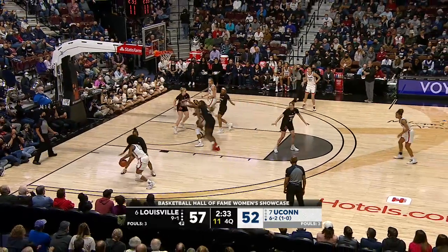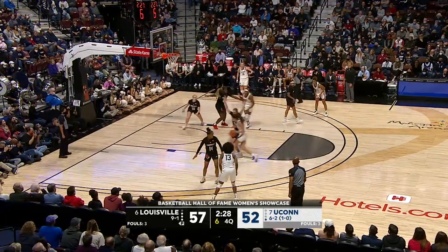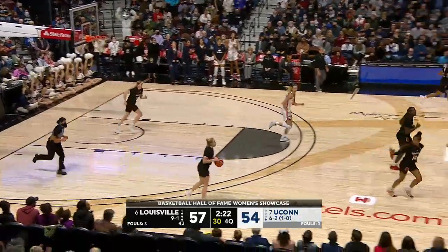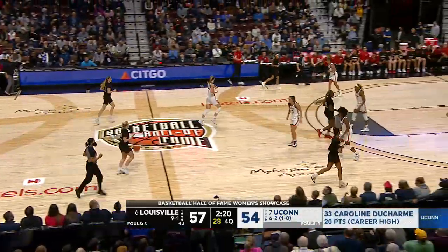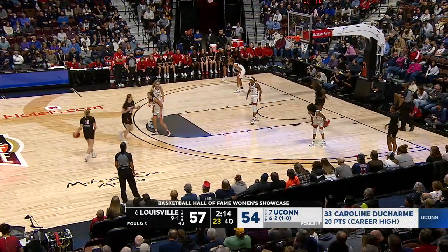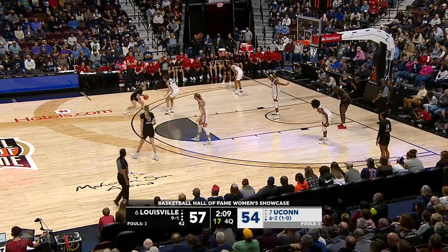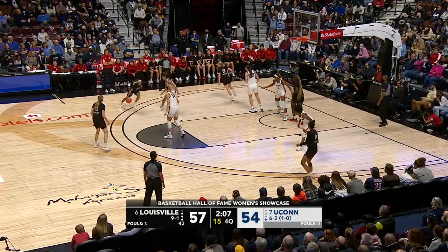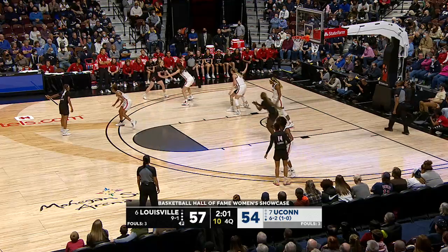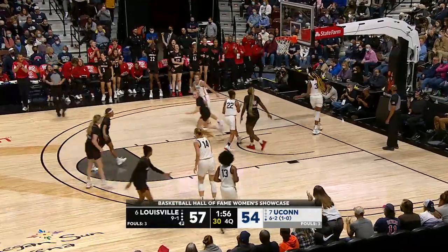Slow going on the offensive end right now for UConn. Ducharme. Ducharme again. Continues to add to her career high at the 20-point mark for the first time in her UConn career. Tough shot. She makes tough shots.